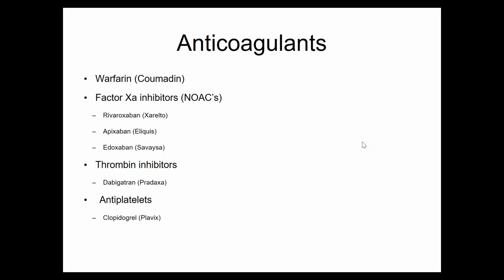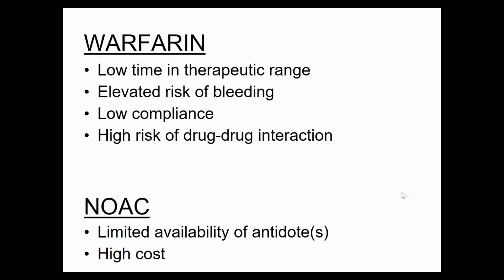So warfarin, what are the issues? So some patients have low time in the therapeutic range. We've all seen them, and it's difficult. And in Montana, with our unique population, we put these people on anticoagulation, we send them back up to Scobey, Montana, and we never hear about them. And so it is hard to monitor, and the INR clinics do a great job, but it's a little bit out of our control based upon their willingness to follow up.